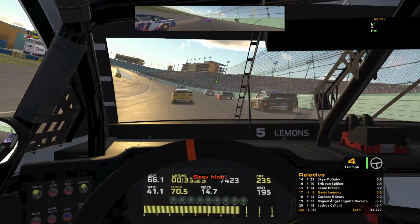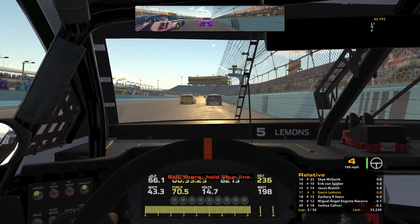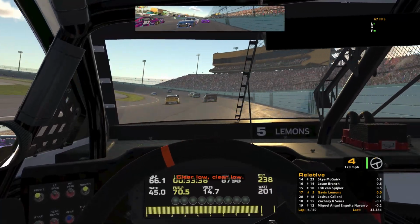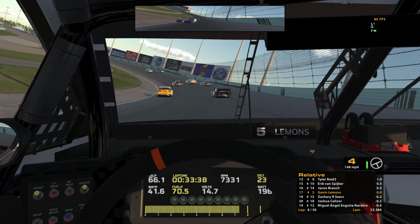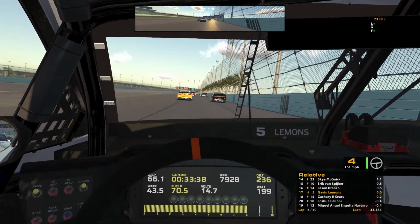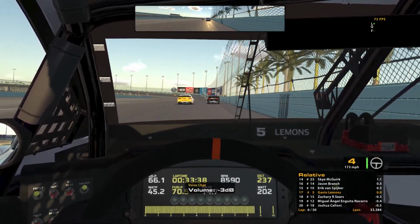Ooh, I'm getting loose. Very loose. Still there. 15 immediately goes for the pass as soon as I get around him. Clear low, clear low. The 18 was just diving it up the inside of all of us. But we pull ahead of that. Thank you, sir.